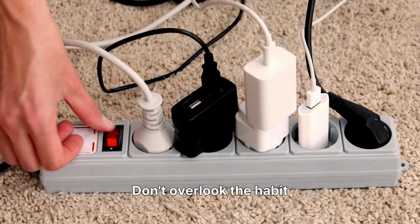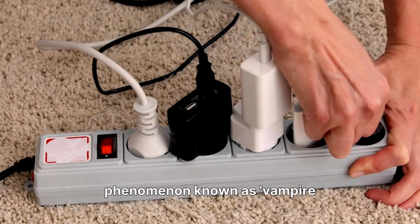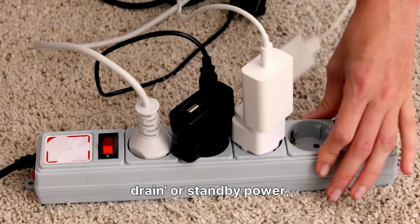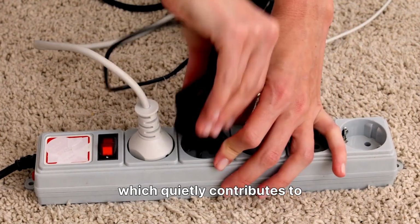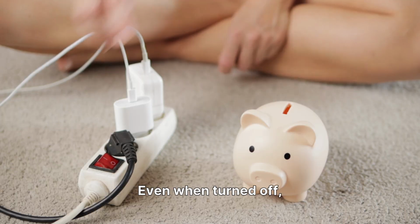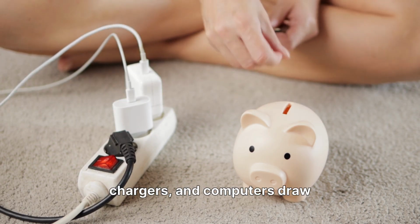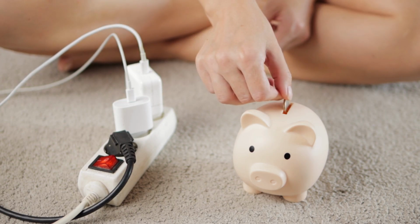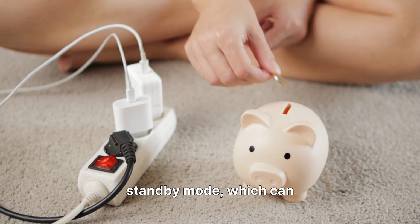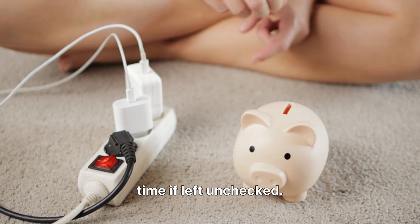Don't overlook the habit of unplugging electronics when not in use, a phenomenon known as vampire drain or standby power, which quietly contributes to unnecessary energy consumption across your household. Even when turned off, many devices like TVs, chargers, and computers draw a small but persistent amount of power in standby mode, which can add up to 10% or more of your monthly bill over time if left unchecked.